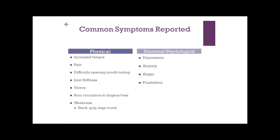So, common symptoms that individuals with scleroderma tell us: there's not just the physical aspects, which you'd think as a PT is all we would hear, but that's not quite the case. There are definitely other symptoms that come along with it. In terms of physical therapy, I am going to hear a lot about fatigue, feeling tired, and pain. I hear a lot about pain working at a center that is all about chronic pain, so that's something I'm focused on daily. Also joint stiffness, difficulty opening the mouth, ulcers, and weakness is another big one. And then there are the emotional and psychological factors that come along with it that can also impact treatment sessions. I'm not specifically working on those, but they can definitely impact a treatment session, so it's nice to be aware that they're there.